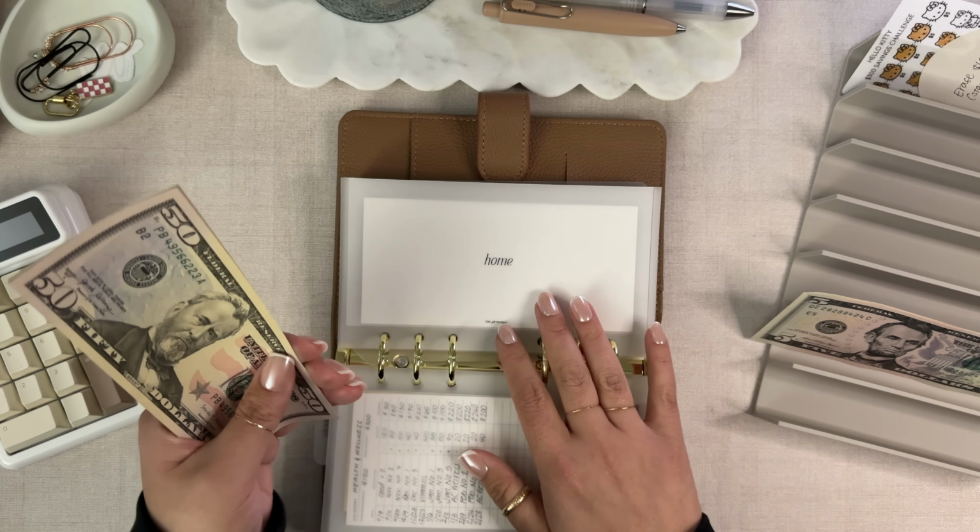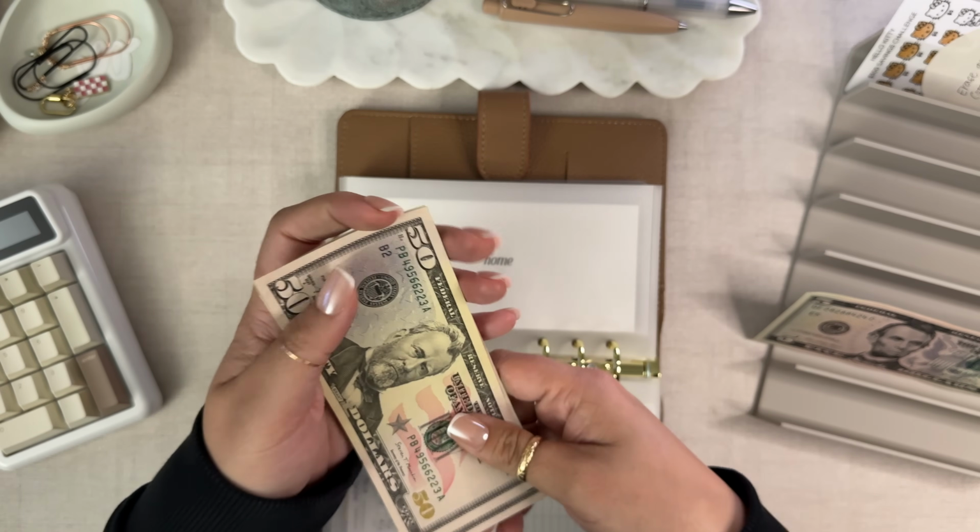Home got $5, so now Home has 50, 100, 105, 110.